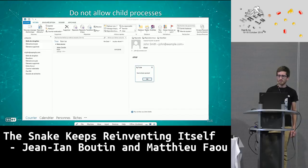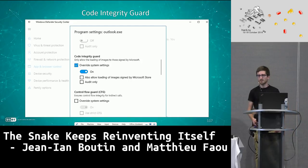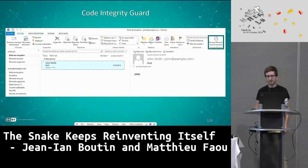is still working. But we can enable the code integrity guard, which will prevent the loading of unsigned DLLs, not signed by Microsoft. Then we relaunch Outlook, and it's missing something on the right. If you're not really familiar with the Outlook interface, this is the send-receive button. As I said, the backdoor replaces the MAPI32.dll. So if we prevent the backdoor from being launched, Outlook cannot use MAPI anymore, so you cannot send or receive emails. This functionality really prevented the backdoor from being launched.